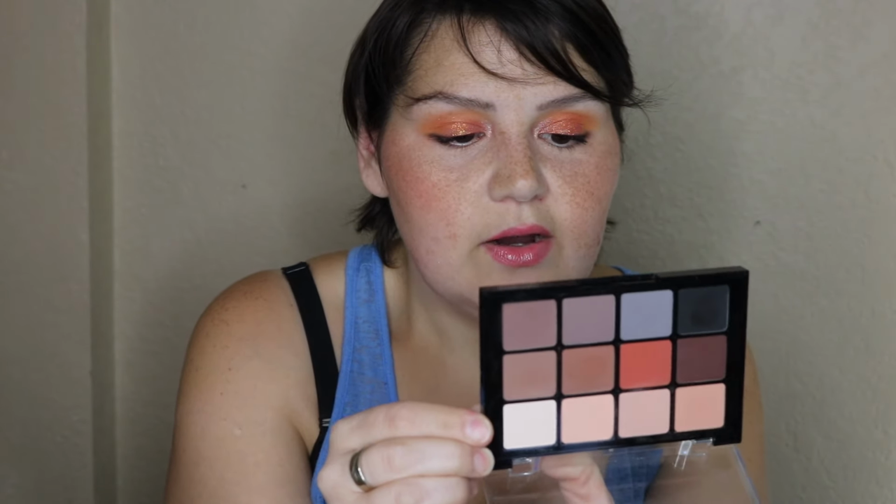I also kept out this palette. It's the Viseart Pro Neutral Matte. This one's just a good solid go-to when I want something basic. I just keep this with me at all times because it's just a great palette to have on hand for blending out things when I might not have the right tone to blend something out. This is a good fallback.